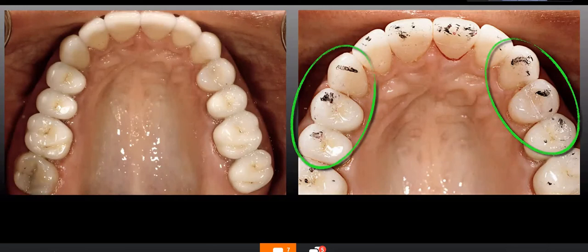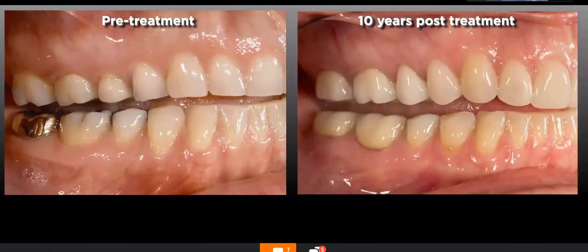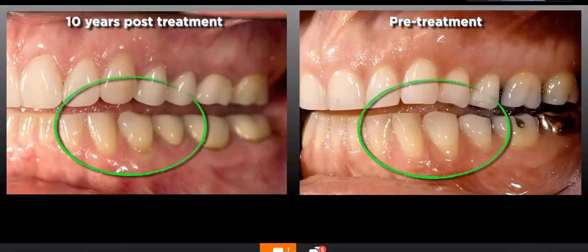And here she is 10 years post-treatment. What's interesting, if you look at her pre-treatment, look at the lower cuspid and premolars. I think she's treated 20 years this year. You look at her lowers at 10 years, really not a whole lot of change. And those teeth, the 2 premolars and the cuspids, provide the guidance to the right. And the same thing here, the pre and post-treatment, very little change in the lower posteriors.